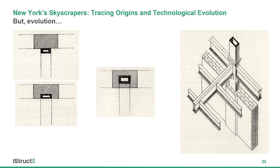On the left, the three things on the left are plans. You have a cast iron column at the interior of the building. And then to save a little bit of room, you've got to maximize rentable floor space, you push the column into the pier. And then the engineers say, well, why isn't the column in the middle of the pier? So you put the column in the middle of the pier. And on the right, you have an isometric showing you what that would look like. And this detail on the right is a very common one in buildings built in the 1880s and 90s in New York. Now, he's showing cast iron columns. I would say that he's got a problem for lateral load if he thinks that's a skeleton frame building.